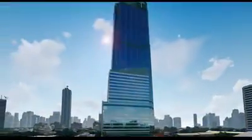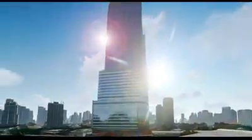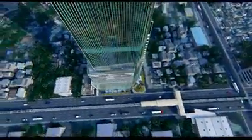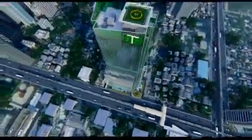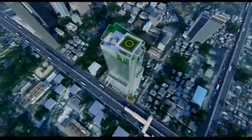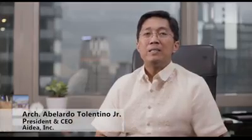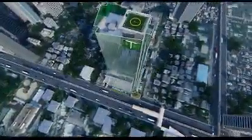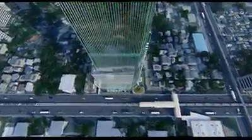Taking inspiration from iconic designs of history's monumental structures, like the monolithic obelisk and the glorious step ziggurat. The DDT Sky Tower is designed to be an iconic landmark of the Quezon City skyline. Rising 60 stories high, the DDT Sky Tower will be the tallest structure along EDSA.